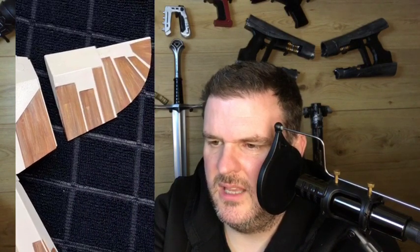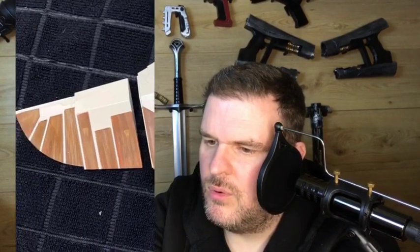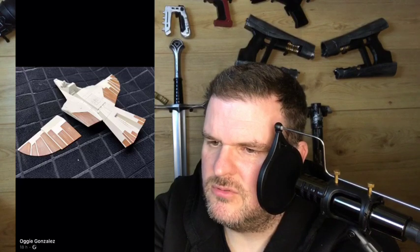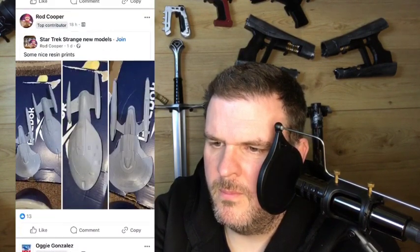Oh, this is a Buck Rogers one. So yeah, I didn't realise you could get these in kits. I might have to have a look for one myself. There we go, old school, the Hawk model. That's really cool. I like that one as well.